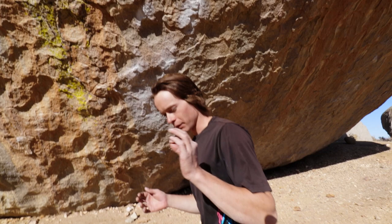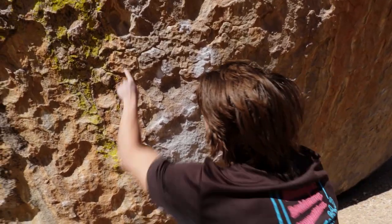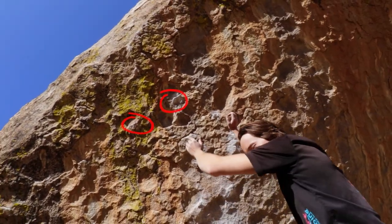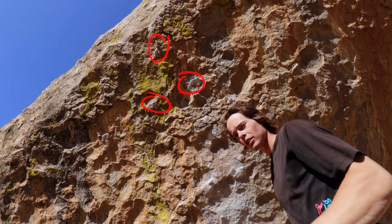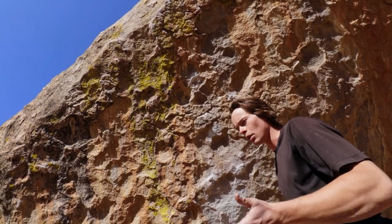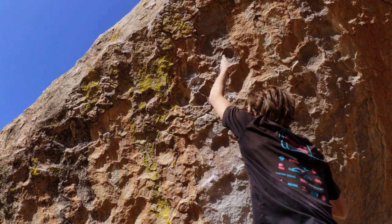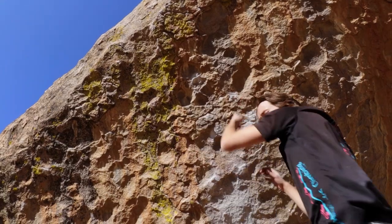The other piece of very important beta that we found was once you get to that jug and this really good smooth crimp, you left hand-foot match again with another left heel to go up left to the next jug. Everybody else I see try this in videos, Andy Liu, Nina Williams, Lonnie Kauk, everybody, they throw up left to that from a low foot or stick a foot way out there and fall into it.